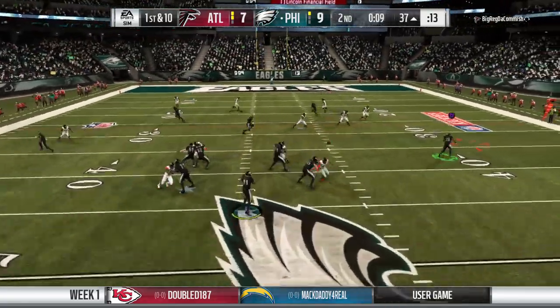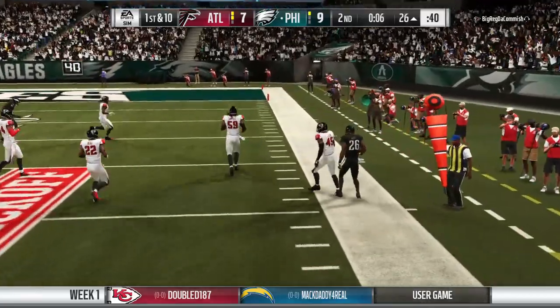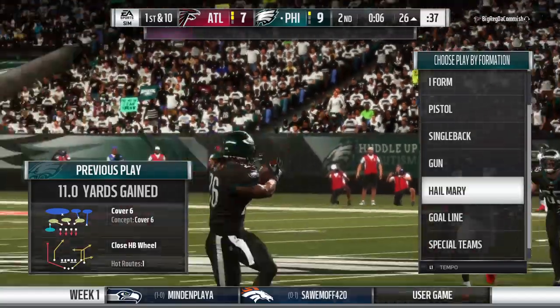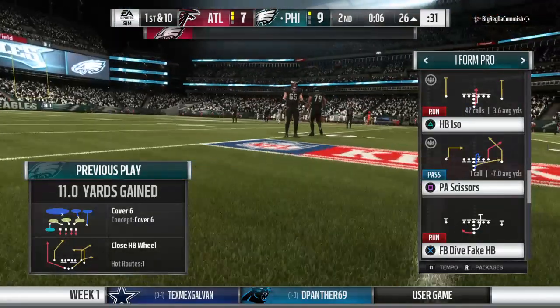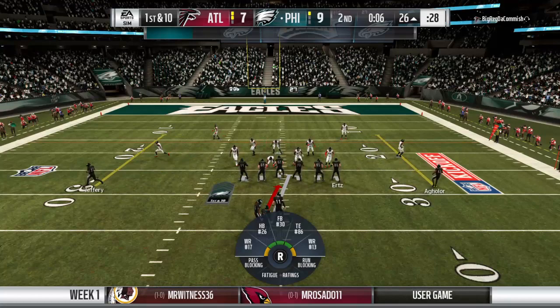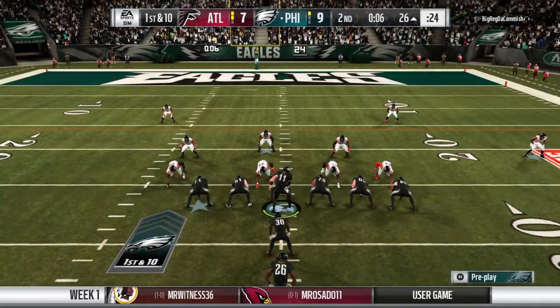So after the INT, here's Wentz. He finds Ajayi, and he is out of bounds inside the 30. It's a gain of 11 yards that time, and it produces a new set of downs. Wentz going to lead his guys up, 1st and 10. And he's a perfect 5 for 5 here to begin the game.